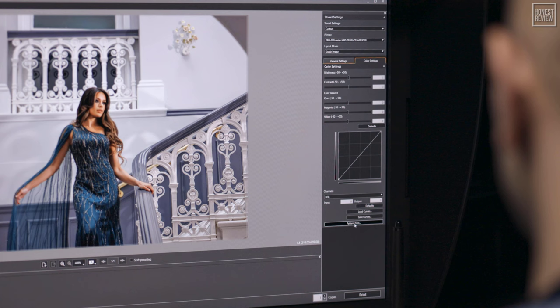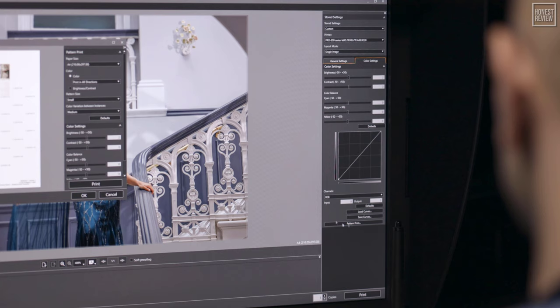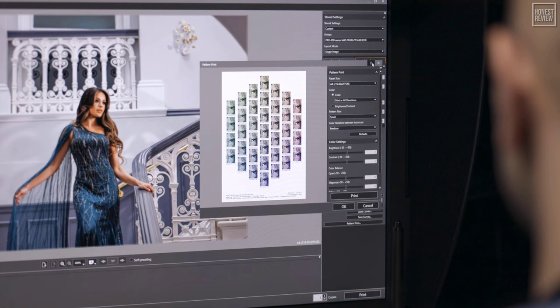It's as easy as that. There are options to make changes to color management and to shift the color bias depending on your personal preference and what you're trying to achieve with the image as well. So the software makes it easy for you by creating a pattern print.